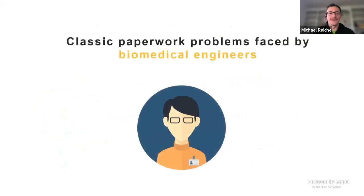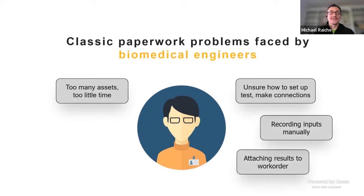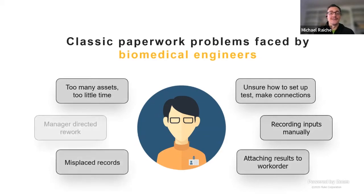To start with that, there are a number of issues that we face in our day-to-day. If you're a technician, you might be facing issues such as not having enough time to do your work. You might be revisiting a task that you haven't done in a year's time and you've forgotten how to make the connections. You might have interruptions, right? And at the end of the day, there is paperwork that we all have to do to take those results and put them back into our CMMS, ultimately to be saved.